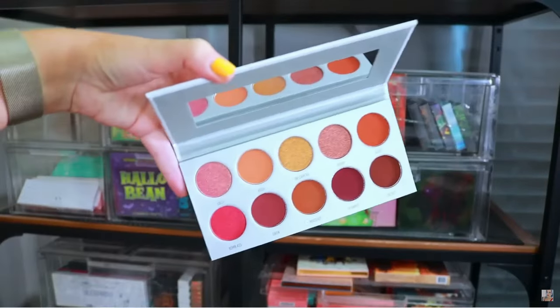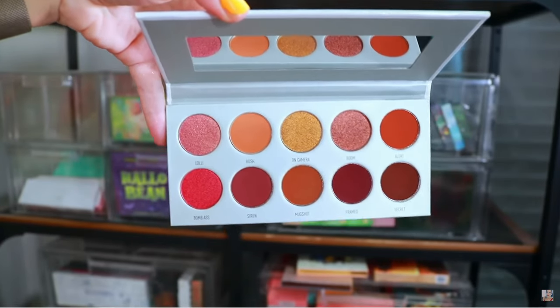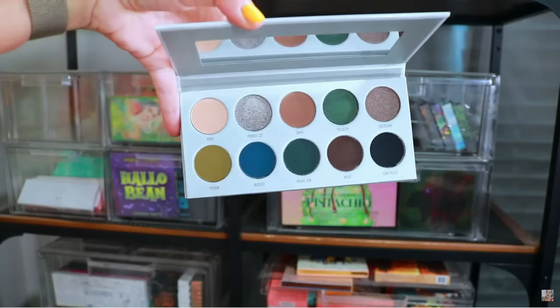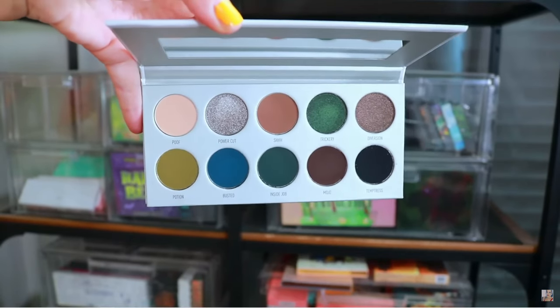Here we have the Volt collection with Jaclyn. This is the Ring the Alarm palette, and mine looks okay. I know there was some mold issue, but I'm gonna hold on to this one. Here we have the Dark Magic palette. Again, no issues with this one, so we're gonna hold on to this one. I'm sorry, that's my dog Kaya barking. I'm so sorry.